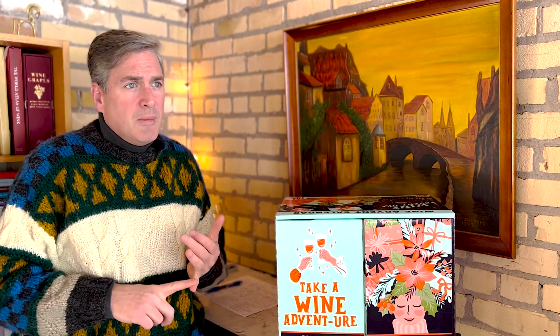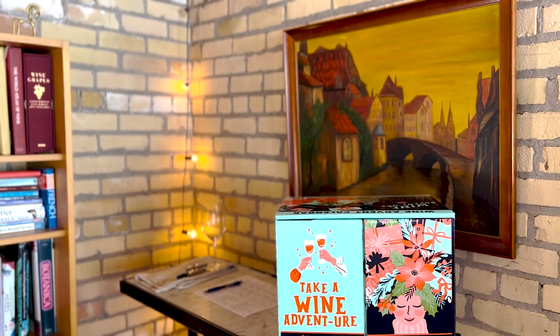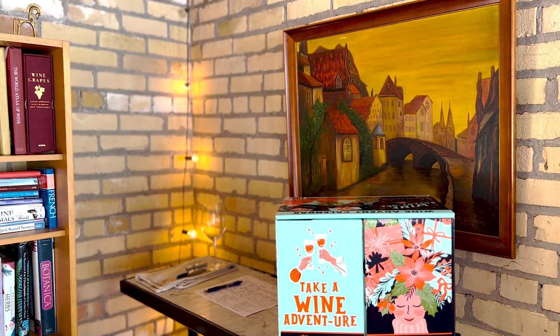I'm wearing my big Turkish sweater today because it's cold here in northern Minnesota, 8 degrees. That makes it sweater weather. Plus, you might want a parka, hat, gloves, long johns, neck gaiter, snow pants, big gloves.